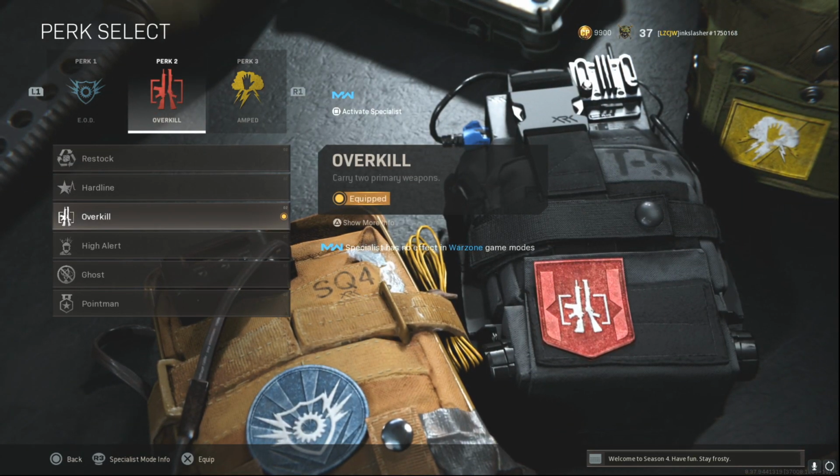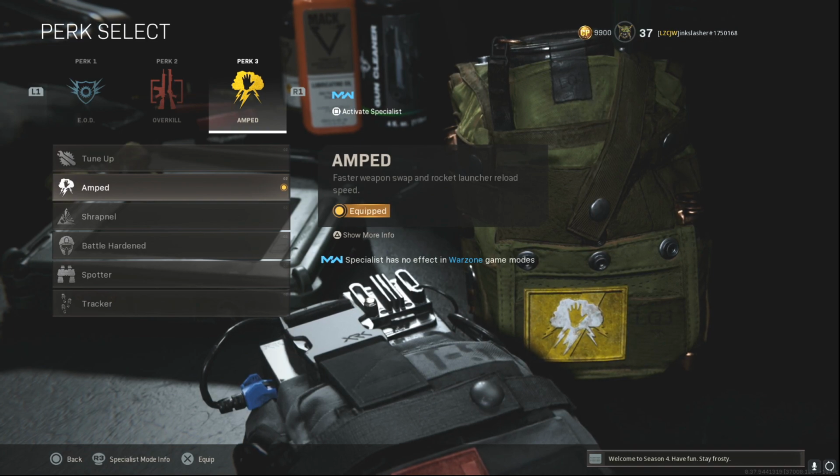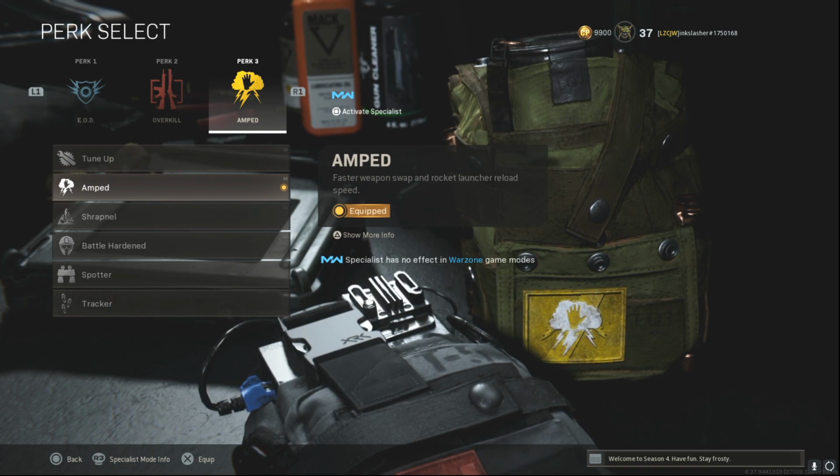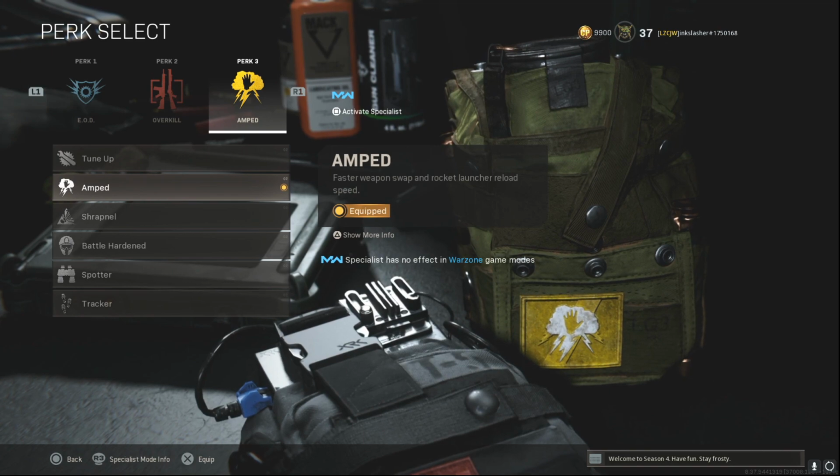After this, I'm using overkill to use 2 different main weapons, and then amped. Amped is a must to be able to switch between these 2 weapons as fast as possible. This is basically the only crutch perk that I have on every single one of my classes. Make sure you're using this one. Trust me, it makes a huge difference.